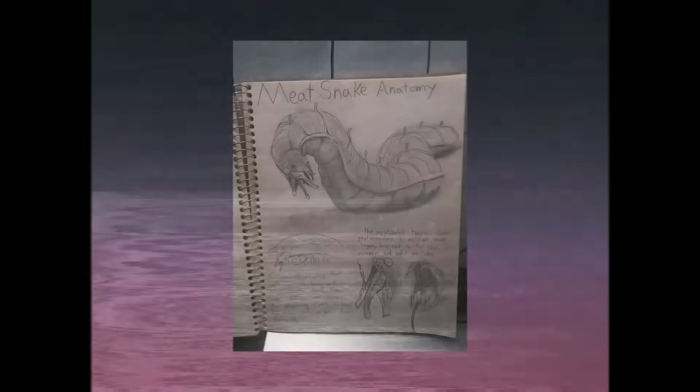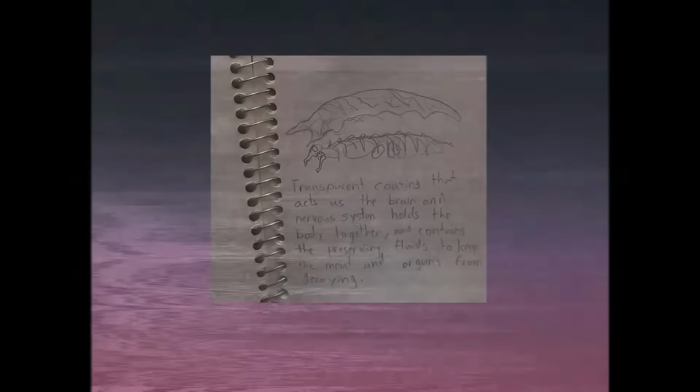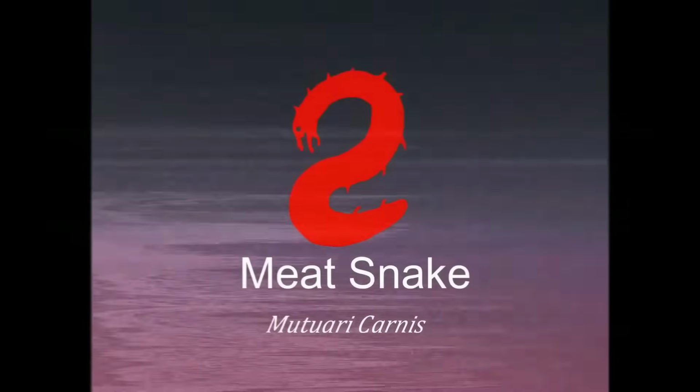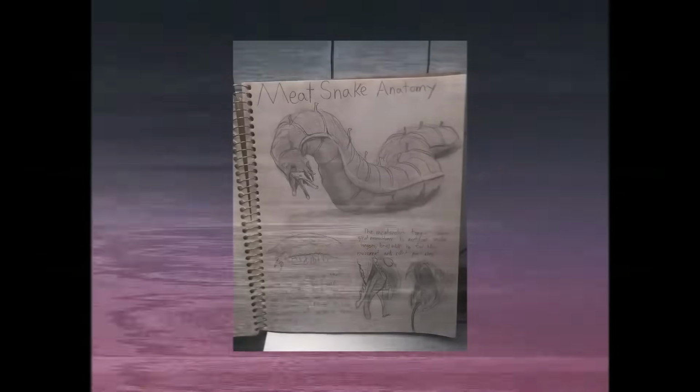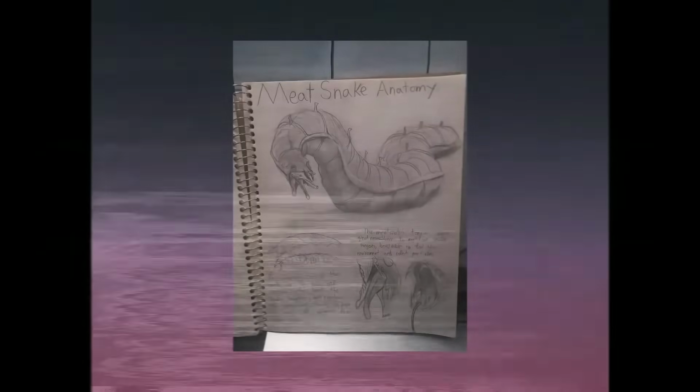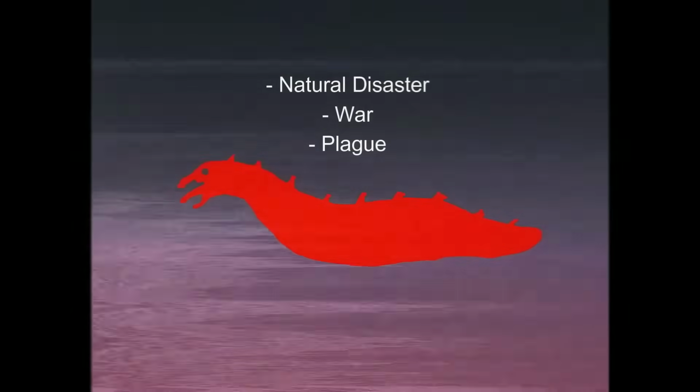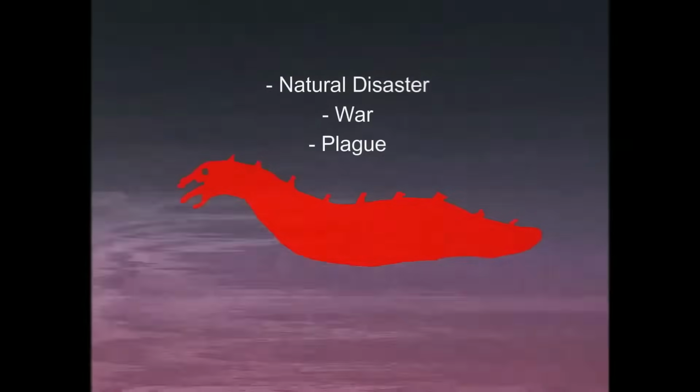The next species we get in the documentary is one of my personal favorites, the meat snake, Mutuary Carnis. Also, if I'm pronouncing these wrong, I'm so sorry. The meat snake is exactly what its name describes. It is a long, worm-like creature made from a variety of different meats, coated in a transparent membrane that acts as a nervous system that holds the body together and keeps the meat that makes up the body from decaying.